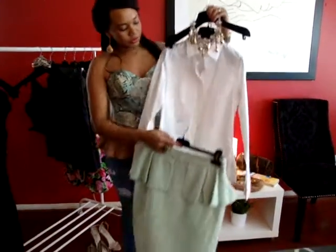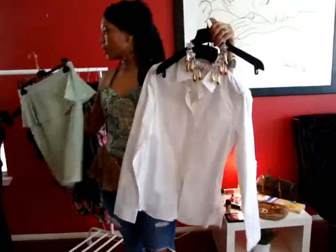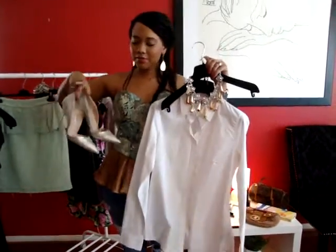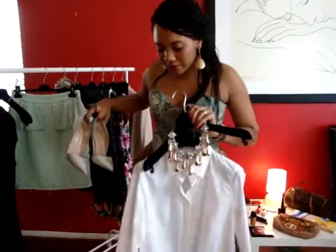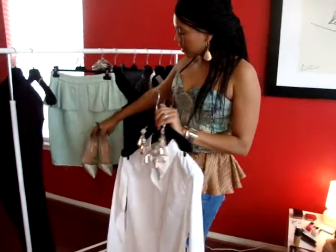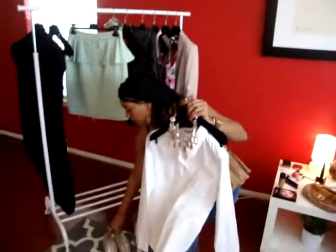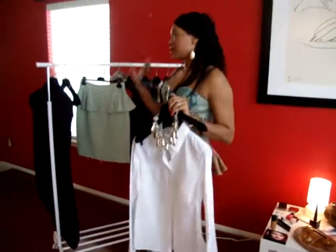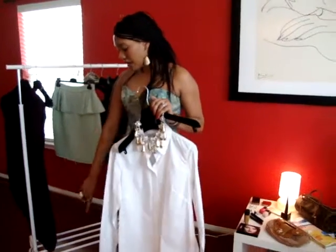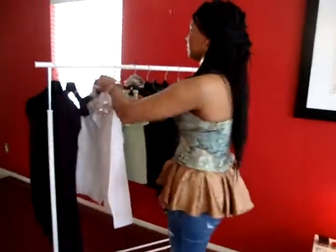But if I'm going to a fun date night or a party, I would add my Kurt Geiger shoes with a little bit of glamour. And you have silver and gold, which is okay to match. And you have your peplum skirt, pop of color in the skirt. And mint is really good, it's a good color to have and also really in for this season. We have it in the shoes, we have it in the skirt, we have it in some accessories.